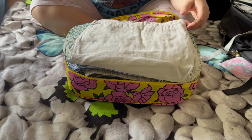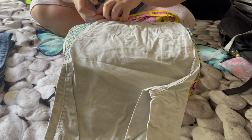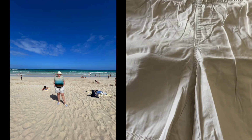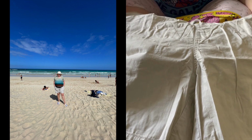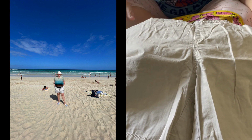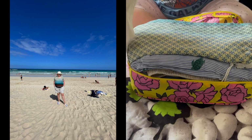So a pair of linen shorts, a pair of, I don't know what to call them. They are cotton shorts. They're like chino type of things. They're from Old Navy, very comfortable.